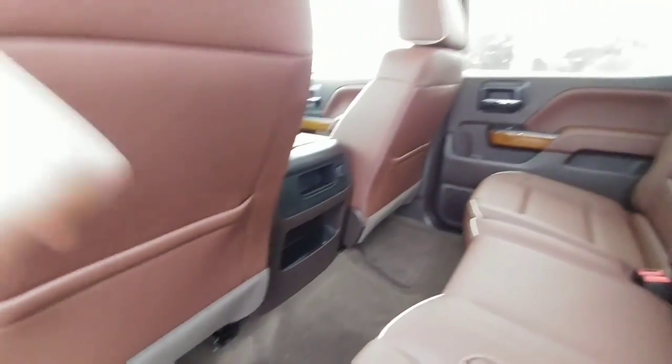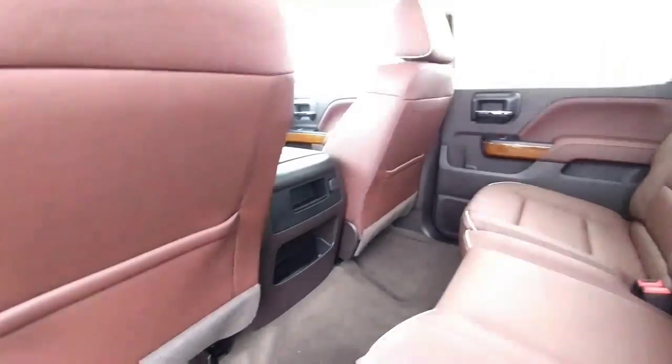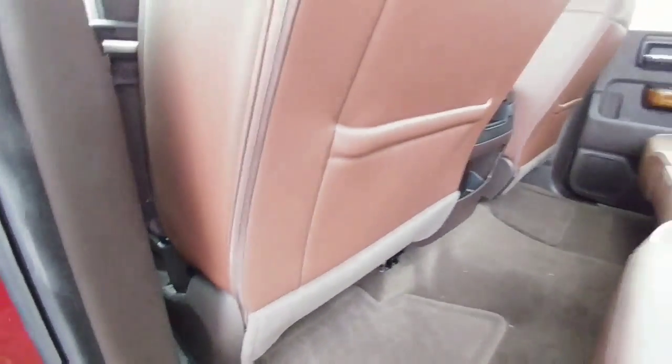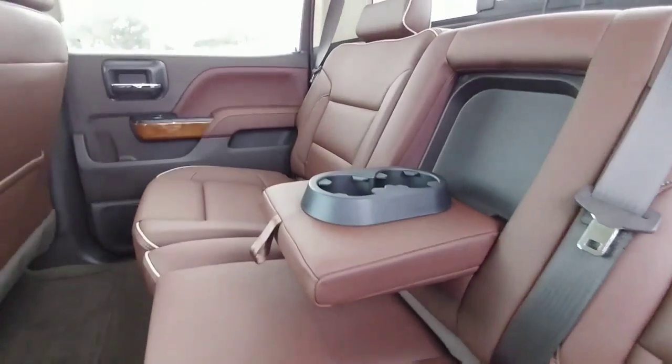Still lacking rear AC vents. Hopefully they put that in the next generation of this truck. It does have under-seat vents right down here, which will funnel some air conditioning to the back as well as heating. Center armrest.